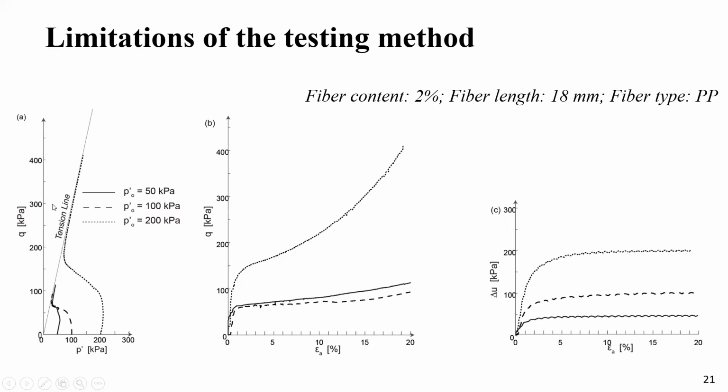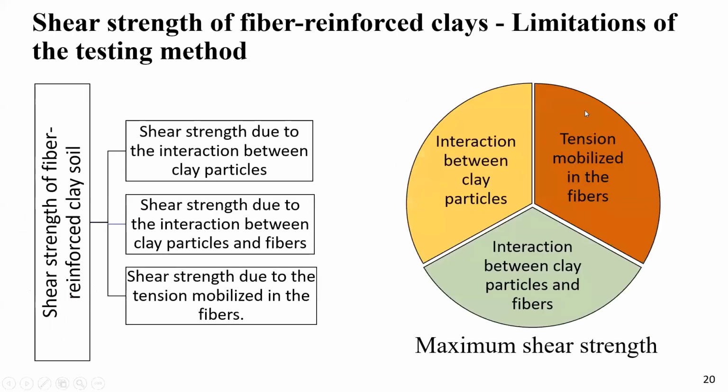For the effective stress path to cross this tension cutoff line, or for any further tension to mobilize in the fibers, the pore water pressure has to exceed the minor principal stress, which is the cell pressure in a triaxial compression test. This condition of pore pressure greater than cell pressure cannot be achieved by performing a consolidated undrained compression test, and that limits the amount of tension mobilized within the fibers and subsequently limits the overall shear strength of the clay composite.